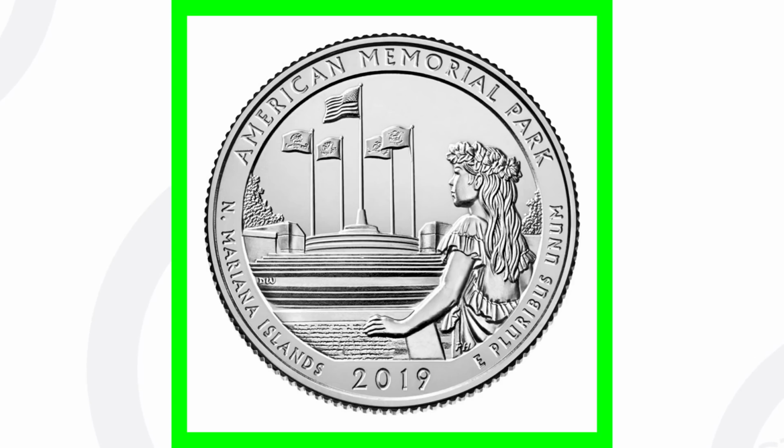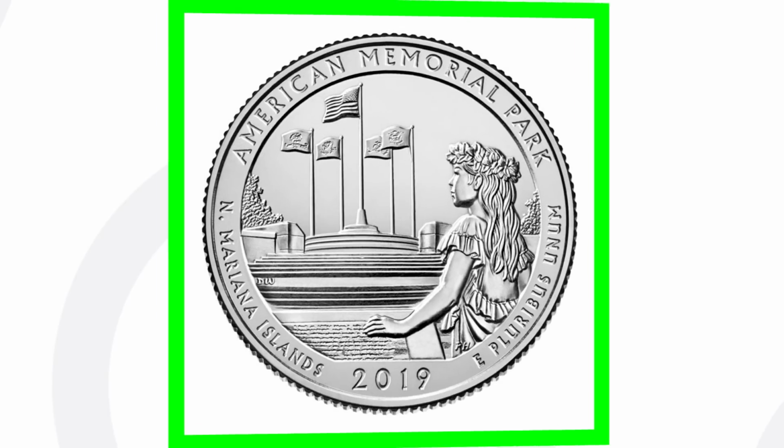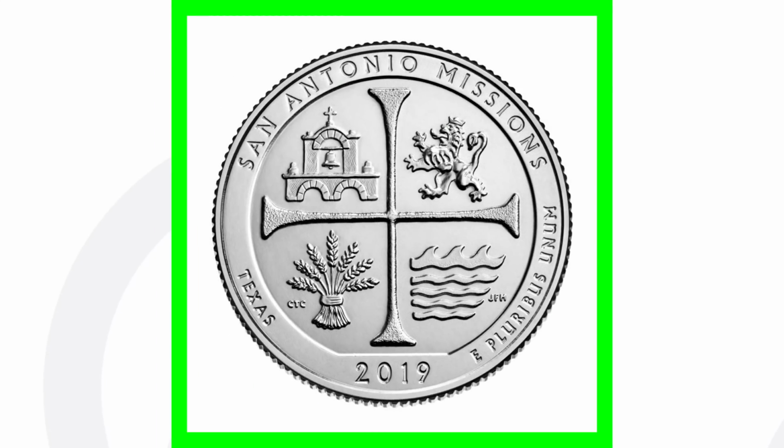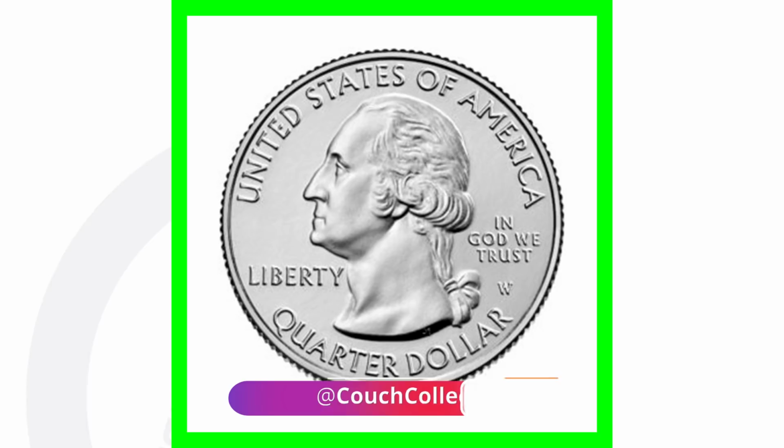Now, in 2019, that is not the only quarter that they made. Here is the American Memorial Park quarter. I'm going to show you the different 2019 quarters with the W Mint Mark that you want to look for. There's the first one. We also got the River of No Return quarter. We got the Lowell quarter, like we just mentioned. We got the San Antonio Missions quarter, and also we have the War in the Pacific quarter. So 5 different reverses for the 2019 with the W Mint Mark.